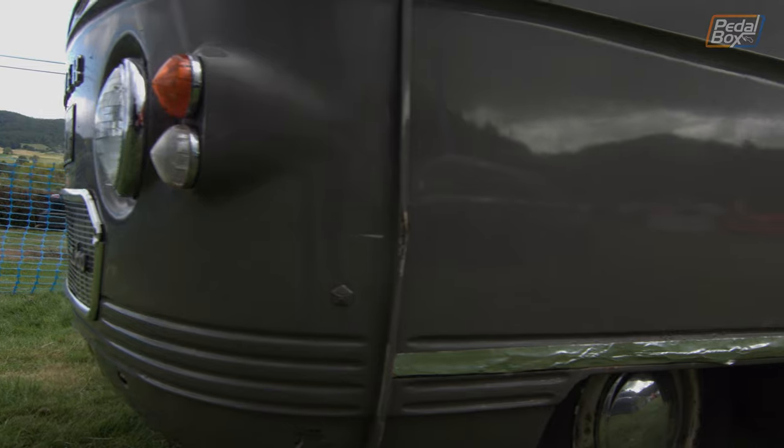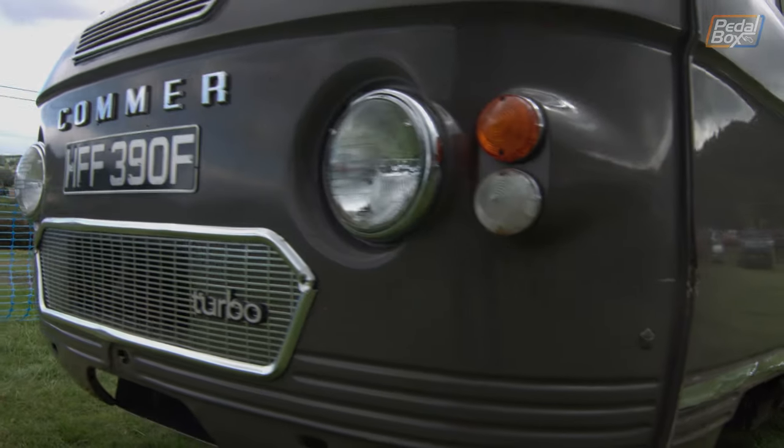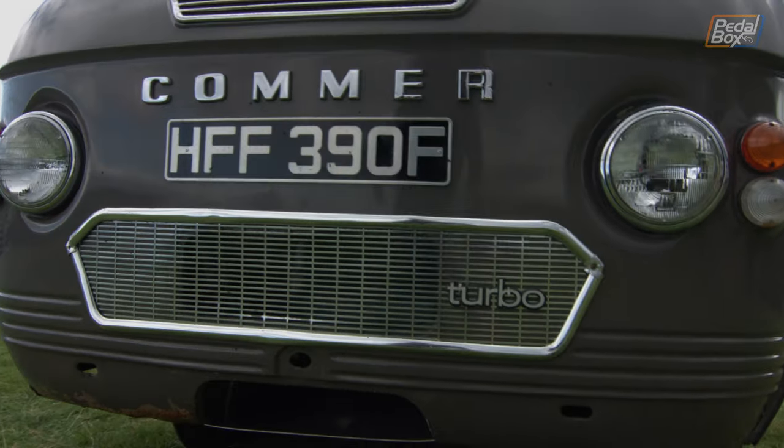Plus, we're going to talk to Adam of Living My Boost Life, who we spoke to a couple of years ago, too, about his turbocharged Commer van that he's brought along.